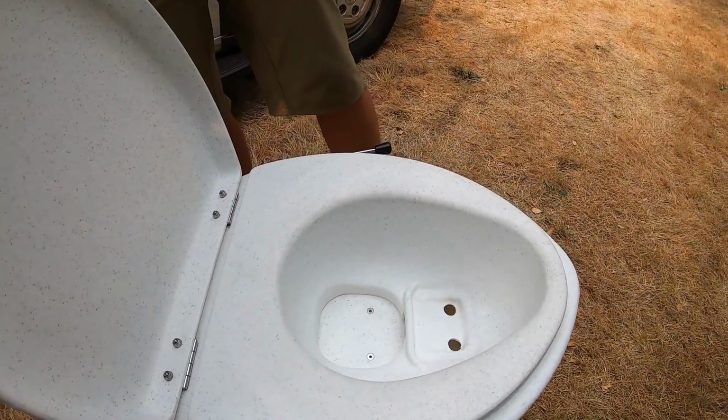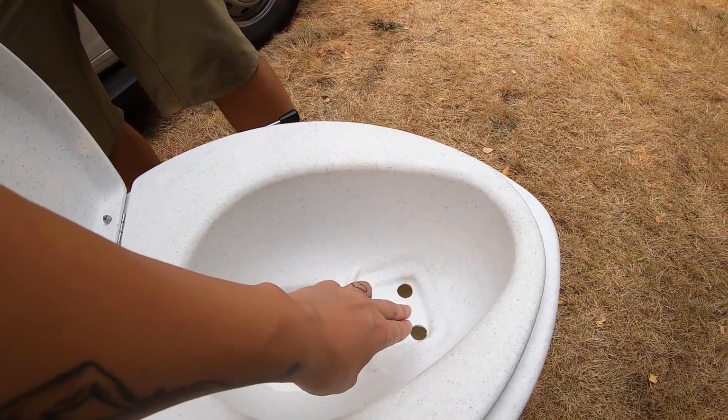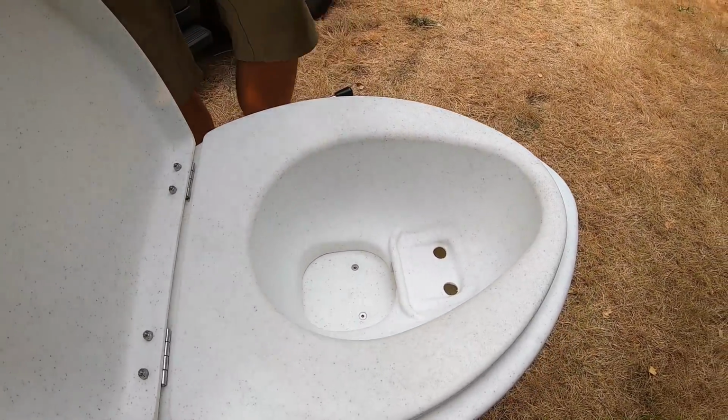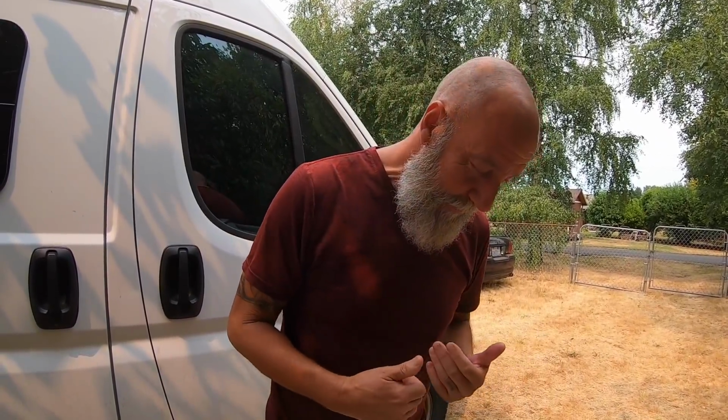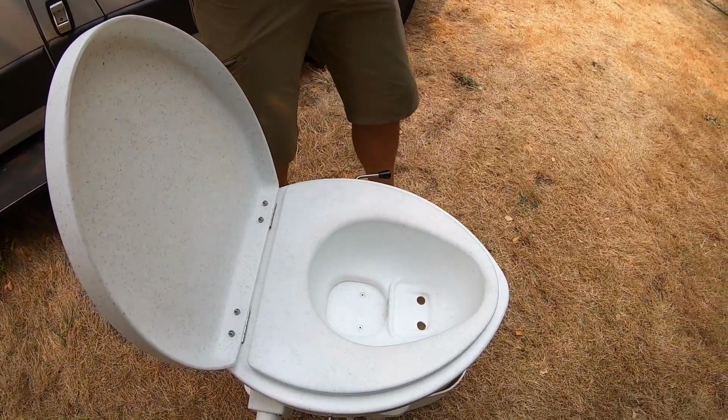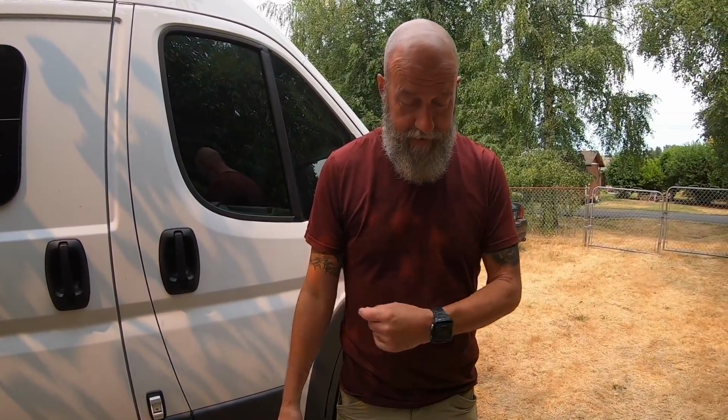So what you have here is the urine goes in the front and the solids go in the back when you open this. For me, I have no issues with it whatsoever. When I'm going number 1, number 2, whatever, you know what I mean, we all do it. When I'm going, I open up the trap door all the way. That's wide open. I do my business. Urine goes in the front. Solids go down the back. And when I'm done, I close it up, and it's simple.